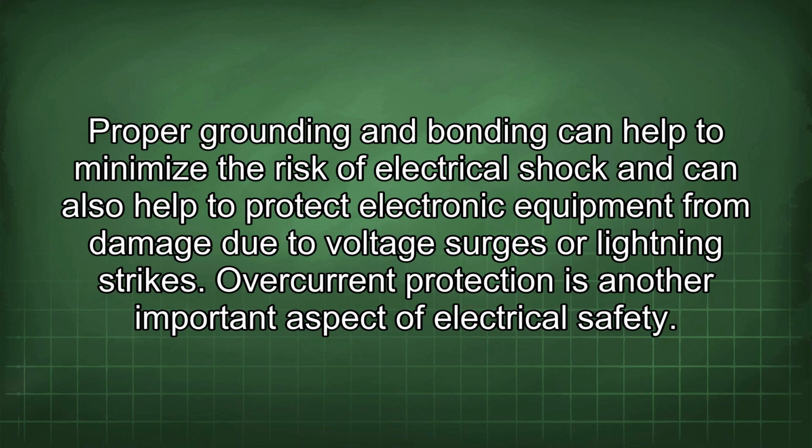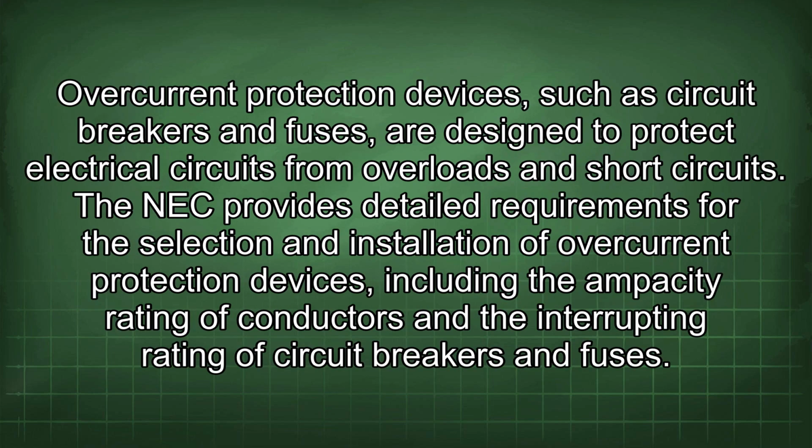Overcurrent protection is another important aspect of electrical safety. Overcurrent protection devices, such as circuit breakers and fuses, are designed to protect electrical circuits from overloads and short circuits. The NEC provides detailed requirements for the selection and installation of overcurrent protection devices, including the ampacity rating of conductors and the interrupting rating of circuit breakers and fuses.